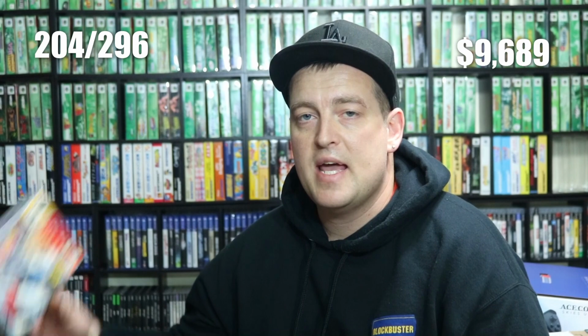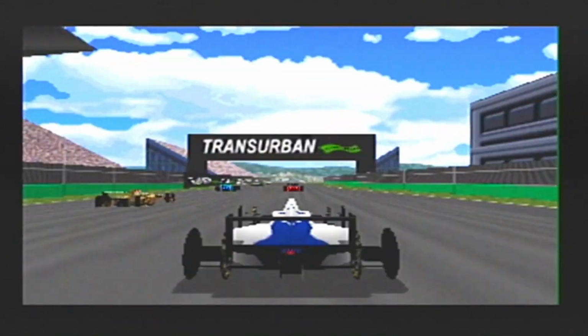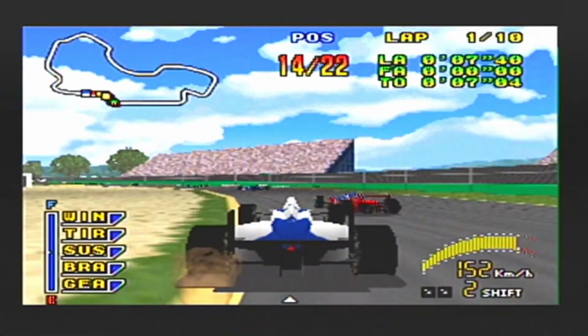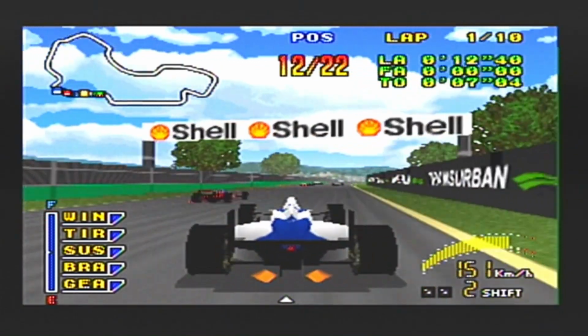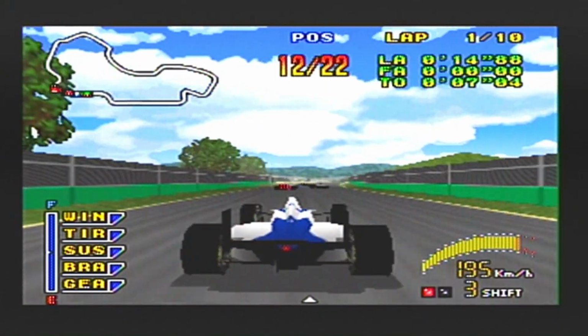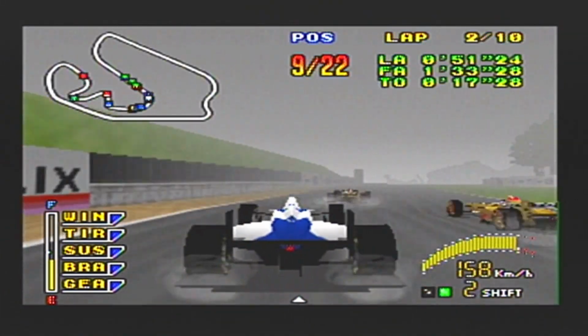Next up, a racing game, F1 Pole Position 64. Developed and published by Human Entertainment, F1 Pole Position released in 1997. F1 Pole Position is an early release racing game to simulate IndyCar racing, and it definitely shows that it was an early release. The levels are foggy and the graphics are below average.